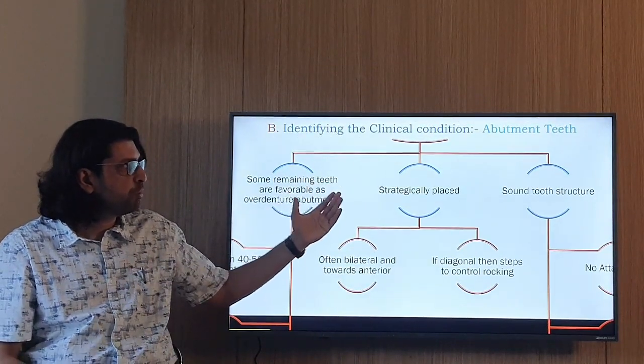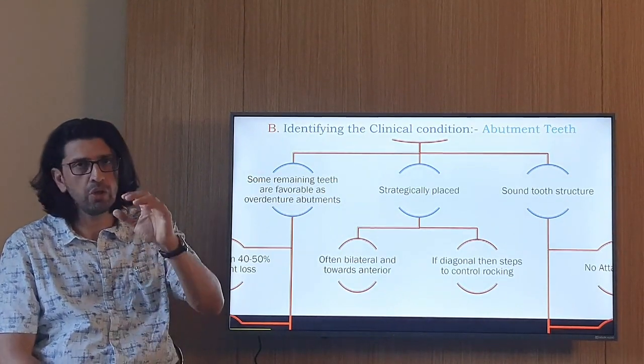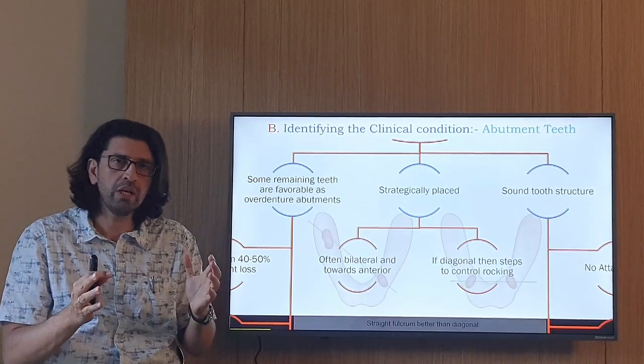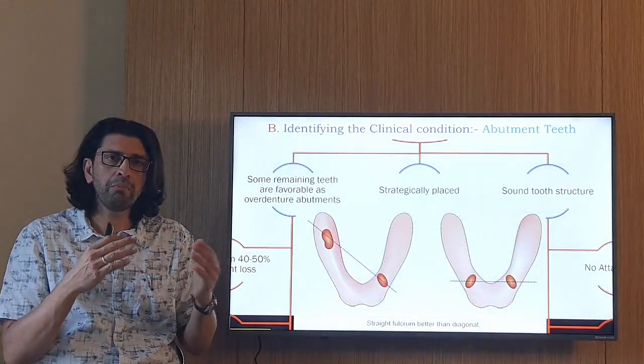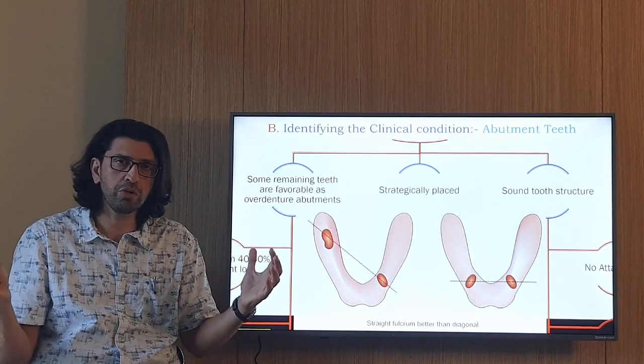Then when you come to the positioning, the strategic placement of the teeth is very important. Here you are looking at the bilateral placement. That is what you always want. The reason is because bilateral placement will always help distribute the forces across the two arches.